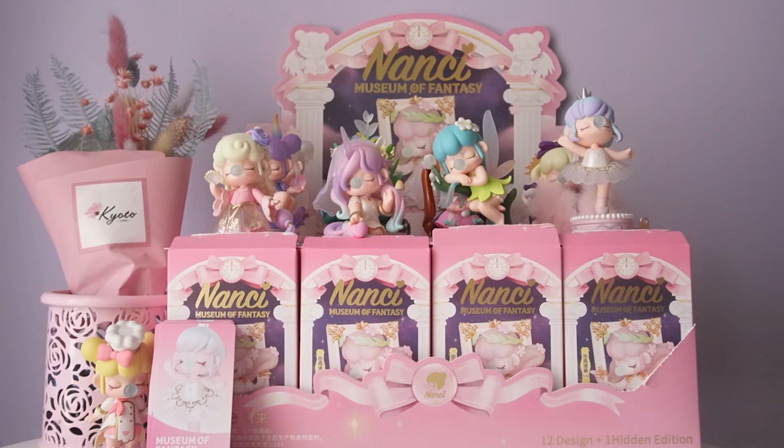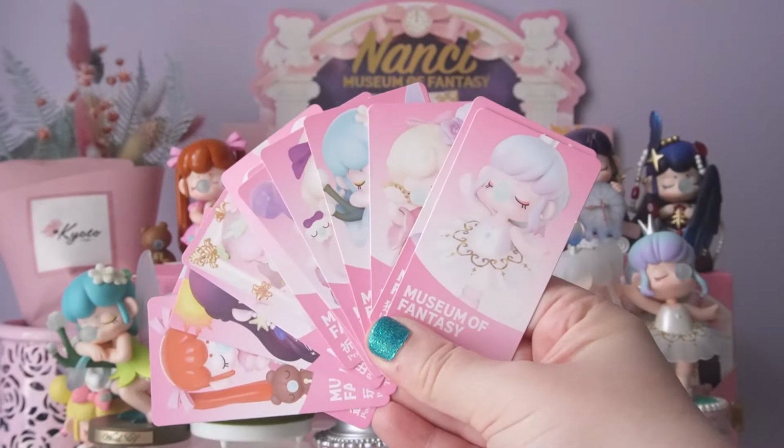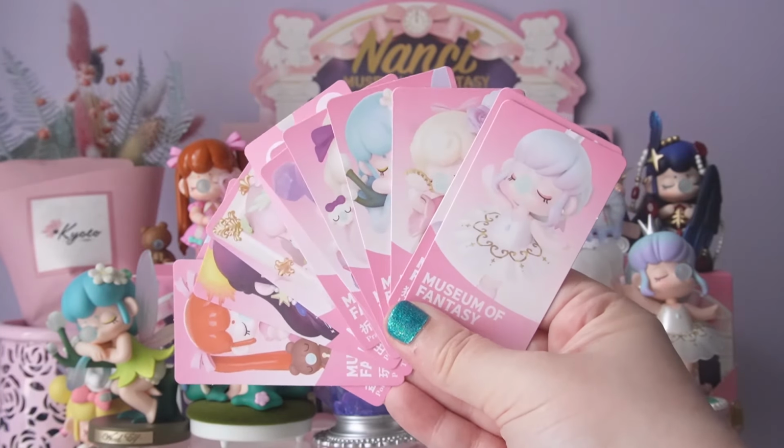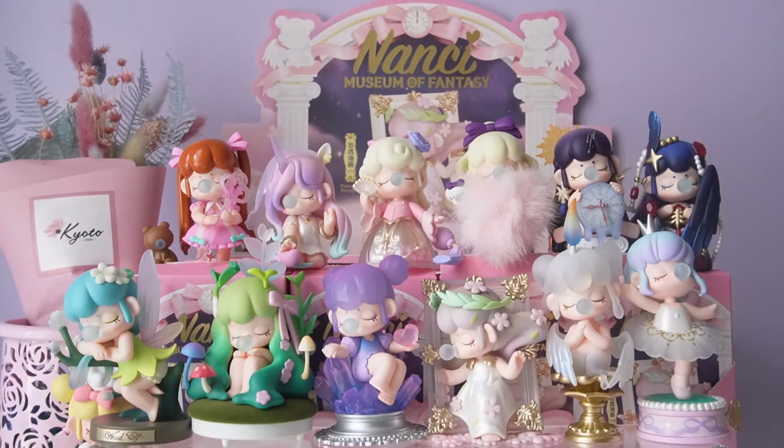And here's a look at our last 4 Nancys that I picked up. They are gorgeous. And here's a look at our full Nanci Museum of Fantasy series. Which was your favorite? Let me know down below. I definitely think mine was the unicorn, the candle. I love our picture frame, and I love our plant one. Those 4 are probably my top favorites from this series. But I was so excited to get the full case. I do love all of these. There's only 1 or 2 that I'm just kind of on the fence with. But honestly, they are just so good.